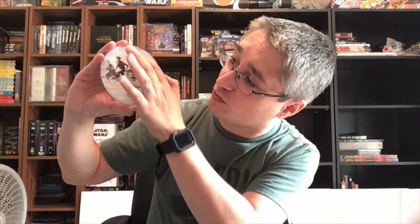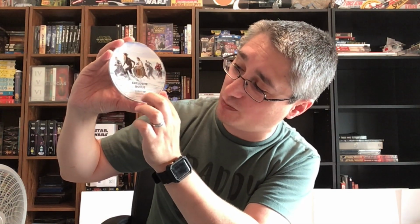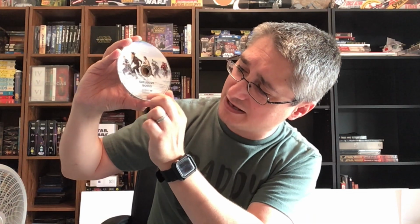Inside, we find that same steelbook again, with the same interior stuff as far as the film disc and the regular bonus disc. However, there is also a separate exclusive bonus disc. Rogue One, characters running on the beach as we haven't really seen them in the film. Exclusive bonus, Region 3, Dolby Digital DVD. Running time and whatnot, copyright date, and legalese around the edge. We will come back to that.